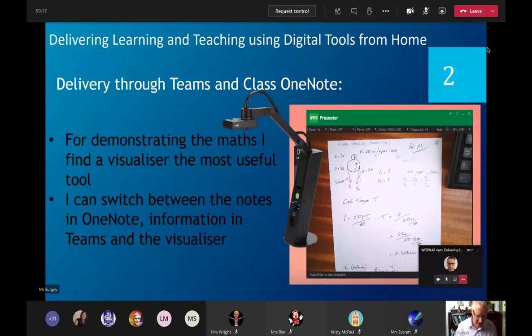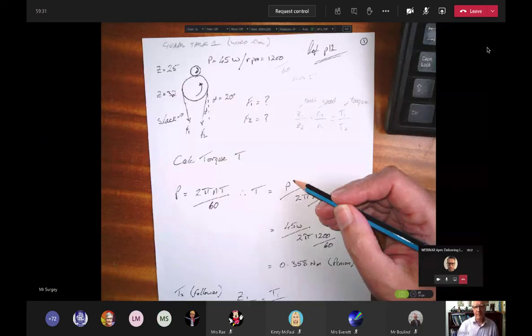All the pupils in our classes have their own devices. They can bring their own devices, or they can use the council's devices. Either way, through Teams, they're getting to see this particular view of what it is that I'm doing. So this has been a big bonus as well for me. And that is what the pupils are looking at, actually.